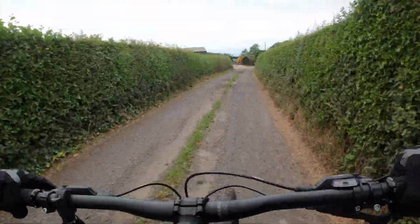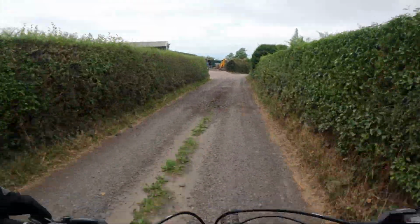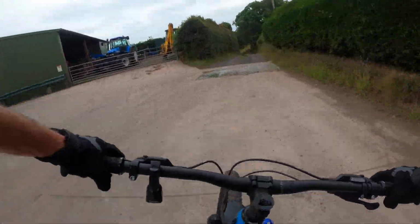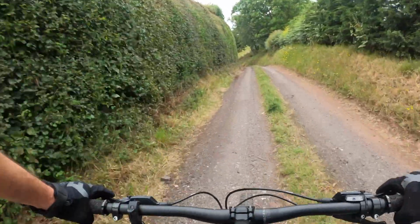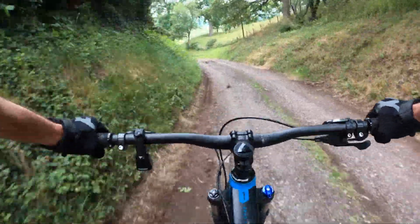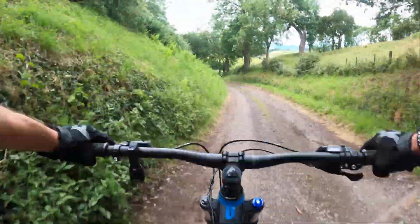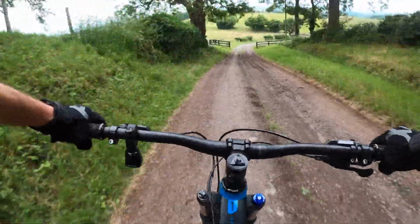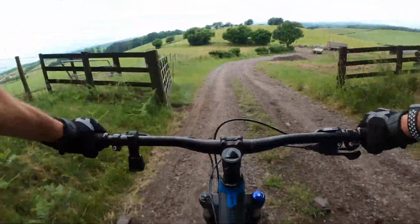Now this is where I should be able to go. Descend. Oh, cattle grid, which is no use to anyone. Now I've got to keep an eye out for a freaking rabbit hole. Oh, bloody hell. Now, which is nice. Now, where does it go from here?